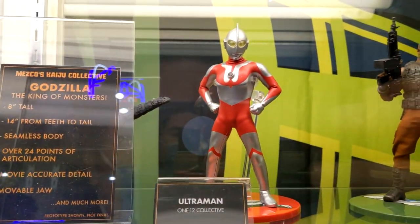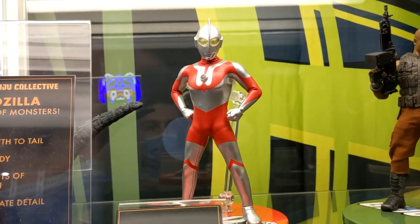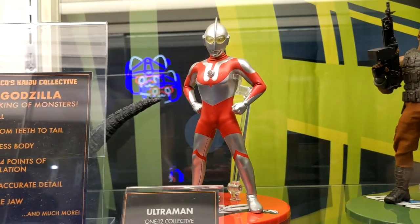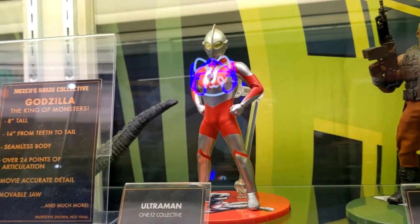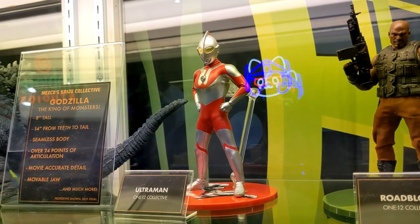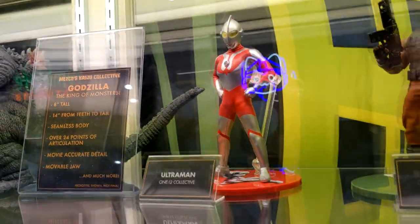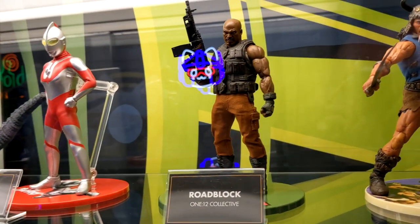And then keeping it in the Kaiju realm, it's the 112 Ultraman. Very shiny silver on him, the LED eyes and chest kind of give him a big look, so he maybe looks a little puffy on this one, but hopefully once we get the actual one in hand, that gets slimmed down just a little bit. But, to their credit, it does look exactly like a dude in a costume, so that looks awesome. Roadblock from G.I. Joe, very dope.